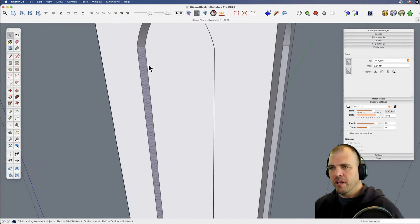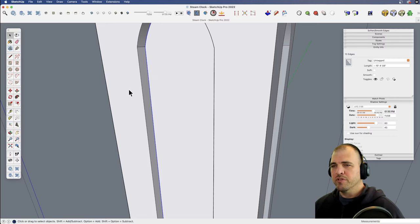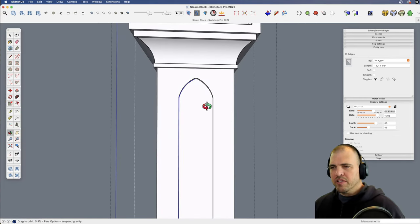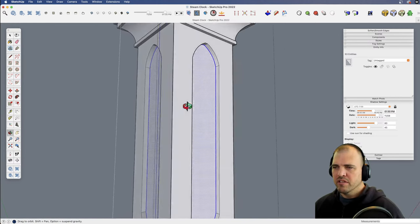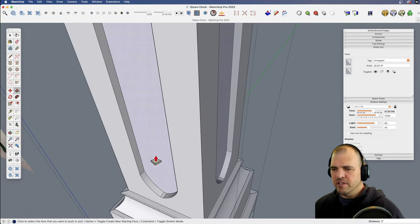You can grab a series of edges, and I could right click and weld them somewhere in here. Weld edges, but that one's useful enough that I've put it on a keyboard shortcut. You don't always. I could weld this whole thing together, but I want a little bit of delineation on these edges. But yeah, the weld is useful to have.